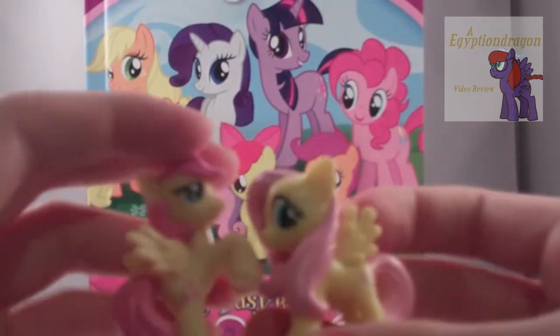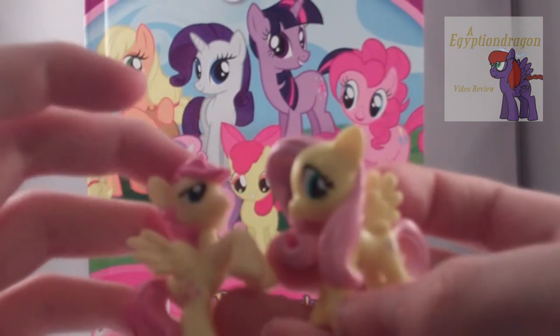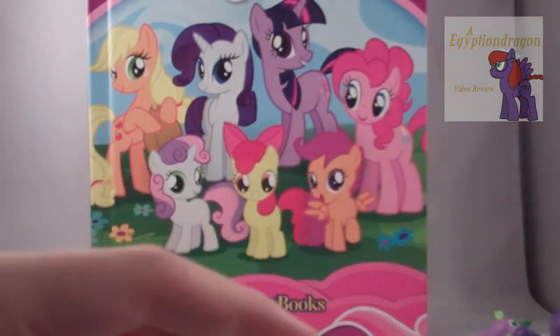And then let's look at the Blind Bag Fluttershy next to her, who actually looks pretty small next to her. This Fluttershy's eyes, I believe, are more accurate. I really like this Fluttershy a lot better than this one. Everyone knows the qualms with this Fluttershy. I really, really recommend this Fluttershy.